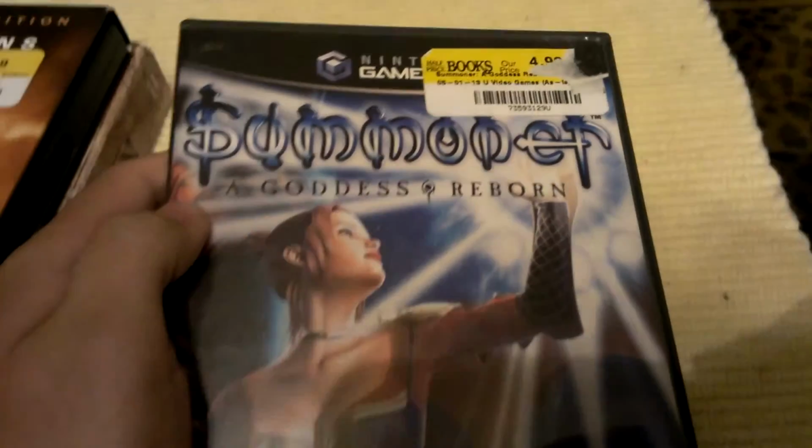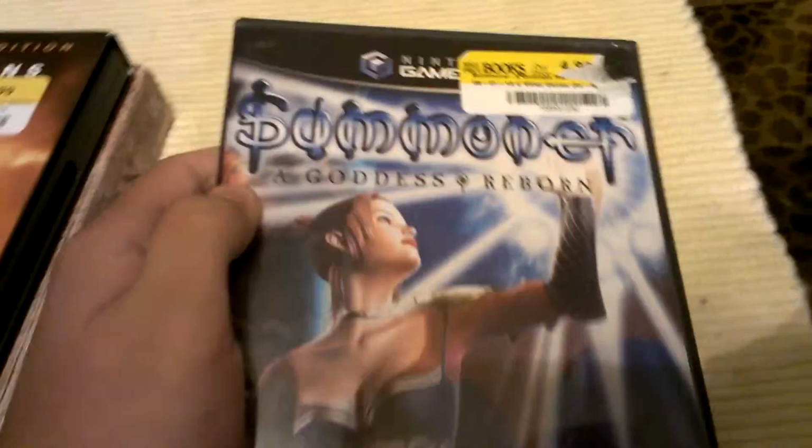Let's go and get into the half-price book stuff. Pretty good stuff. And I had a coupon for 20 or 15% off, so I got all these decently priced. Summon Night: Goddess Reborn for the Nintendo GameCube. It is complete. Pretty good condition. I picked it up for $5.